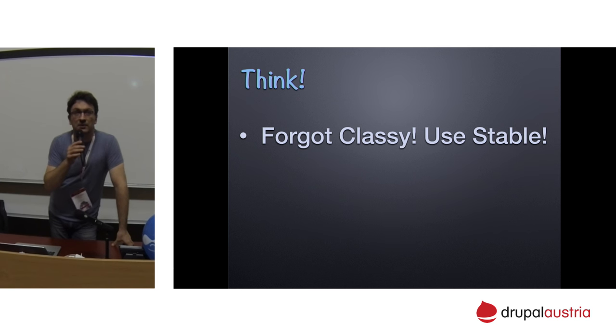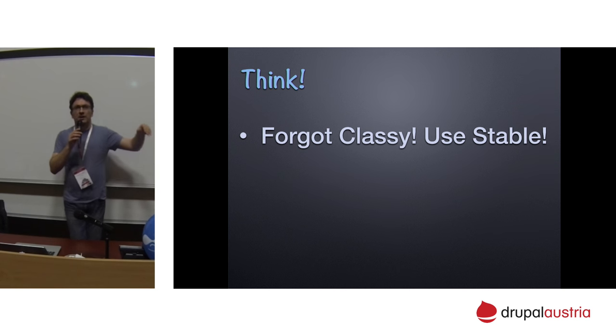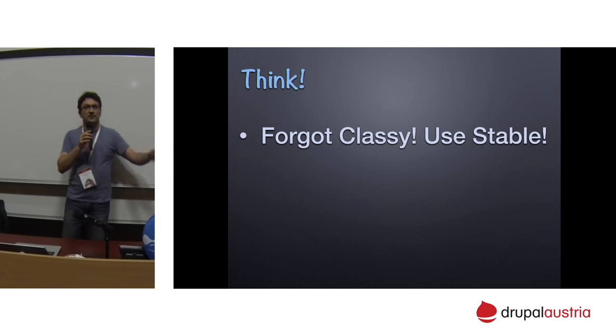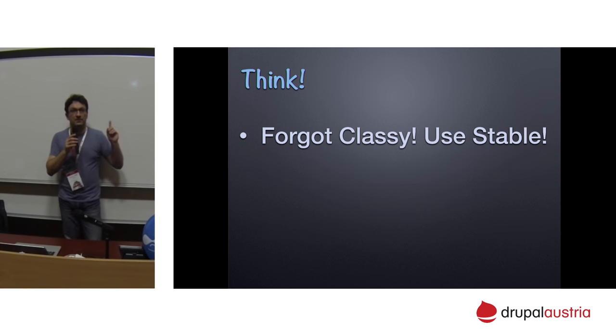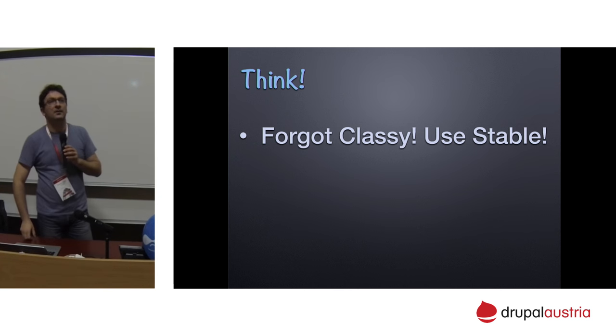Don't you know about Stable? Stable is a very new base theme in Drupal 8. It was added in the last time of development, some weeks before release, or one month, or one and a half. So now, if you look at Drupal 8 source, you will see that we have Stark, we have Stable, and we have Classy. It's easy to use Stable, because if you don't declare a base theme in your theme, you will use Stable. If you don't want to use Stable, you have to set base theme to false. But that means that you will use the output of the core system, which can change and which can break your site theme. So it's really easy to use Stable.